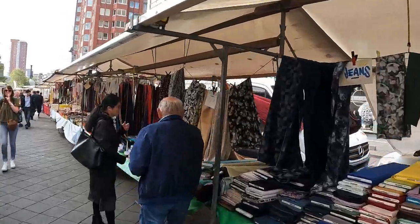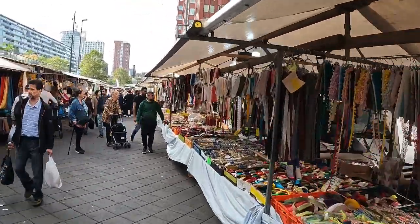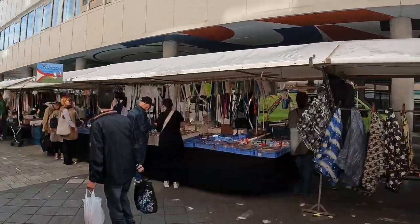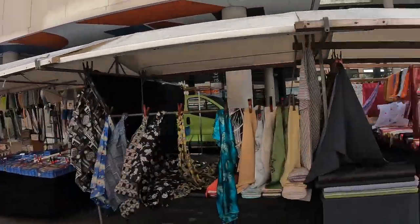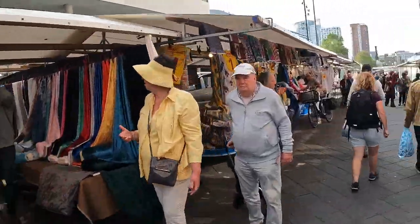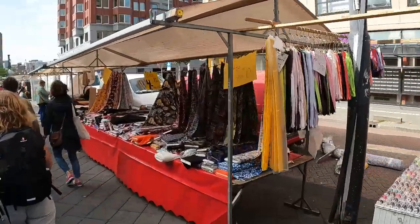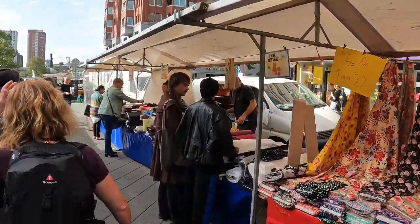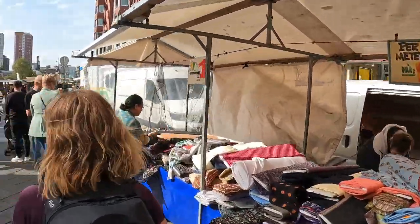This is obviously the fabric part of the market itself, going all the way up, right at the top there, and all the way down to the traffic lights at the bottom. We seem to have the market set out in different areas. I think one of the worst parts of the market to go through was the fish market. Absolutely stinking, but hey ho.